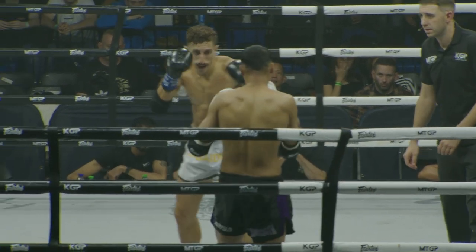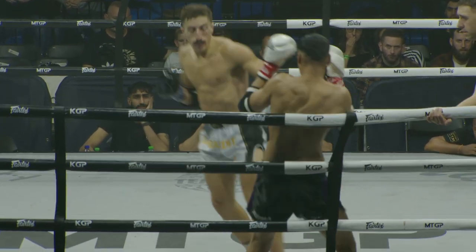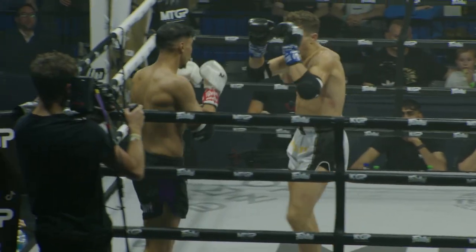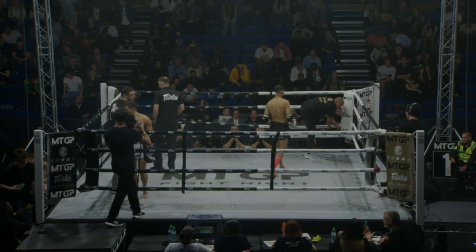Good cross from Jabid, but there's no follow-up. It's one shot and done. Yeah, I'd like to see more from Jabid. Nice. Caught that kick, good return. There we go, end of round one. Nice work, let's see what they do for round two.